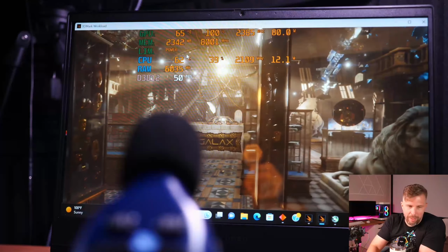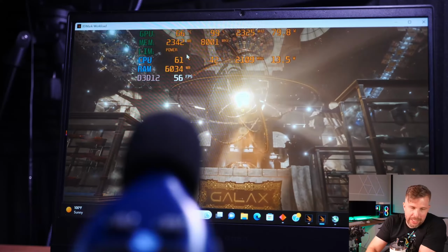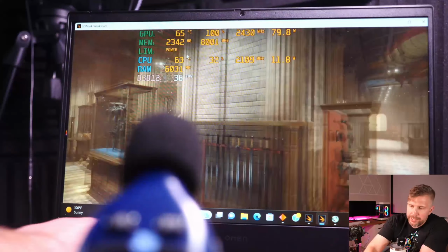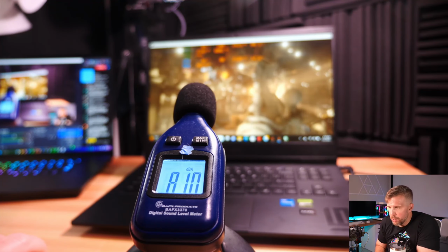Our wrist rest on the left side is completely cool as well. Our WASD keys are just slightly warm. Center of the keyboard, slightly warm. Along the top of the display, it's definitely warm. I'd say 44.5 decibels in eco mode.